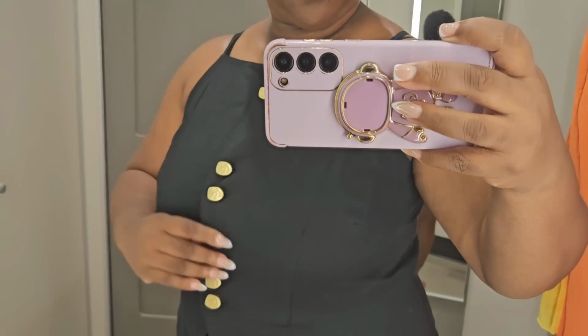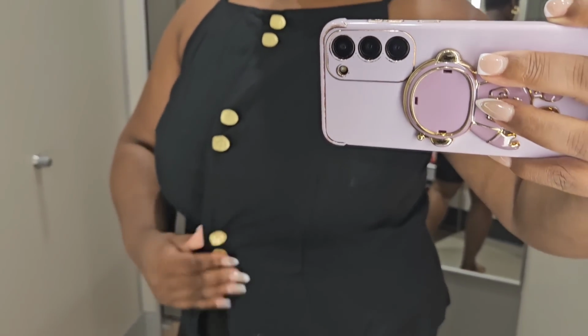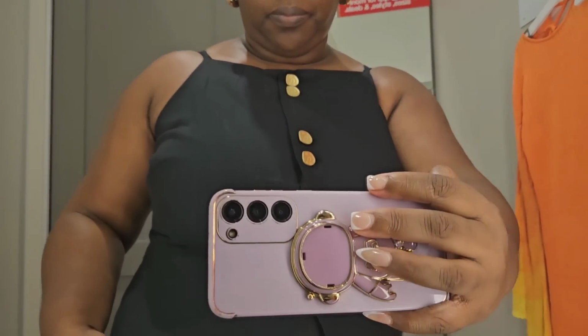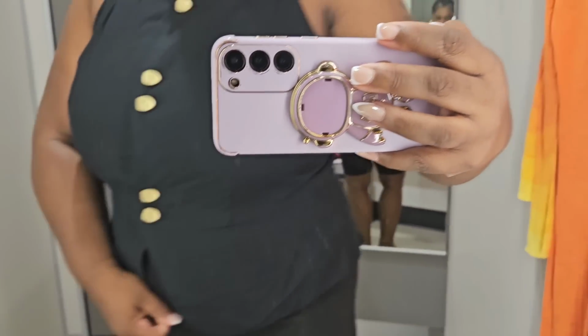Now this peplum top, remember I told you I wasn't sure about this top, but baby, I am very sure now. All of the boobs fit in it. Every boob I have is in this top. And I'm going to remind you that I do not have on the proper undergarments. However, it is wearing itself.